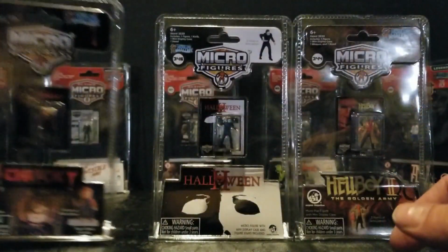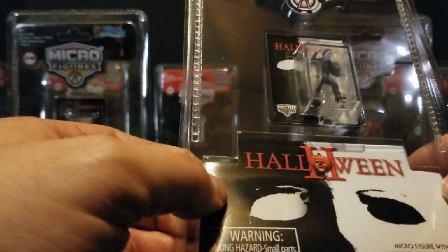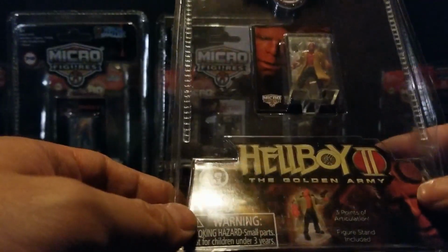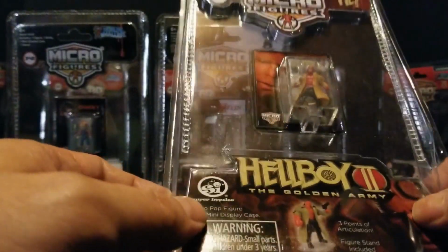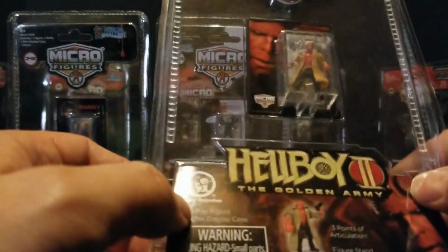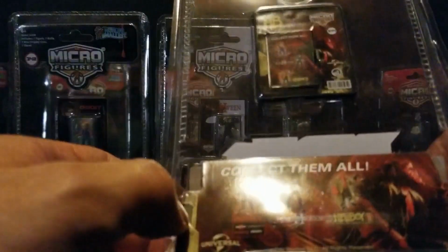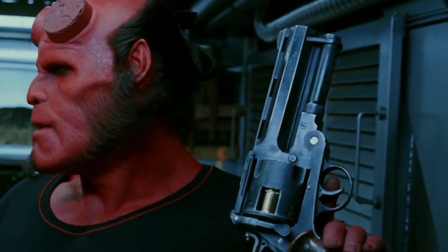Pretty cool. Then we have Halloween 2, aka Michael Myers, also with a tiny knife accessory. Then we have Hellboy, who seems scaled a little bit small compared to the other ones when he should be towering over them a bit. Maybe not Frankenstein's monster, but pretty much everybody else. But that's okay. I'm just glad he's here. Comes with his handgun accessory, the Samaritan.